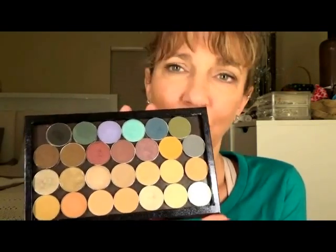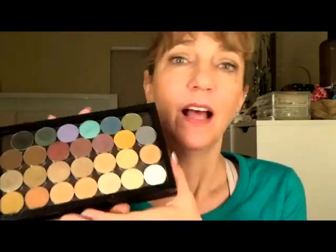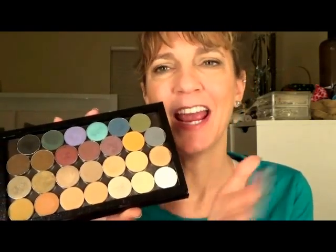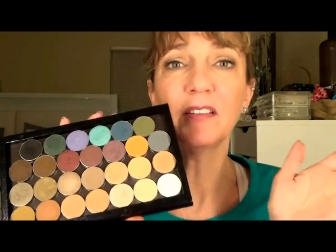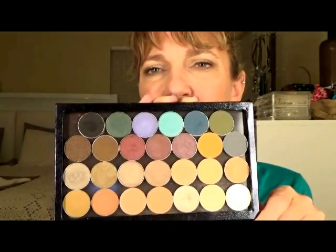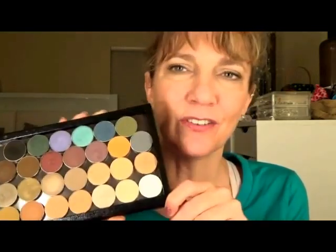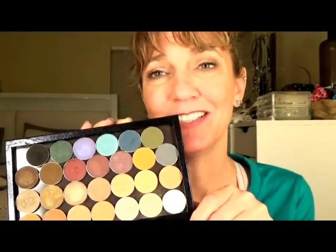I do have some other products from Makeup Geek if you'd be interested in hearing about those. I bought all of these myself, and they're so affordable that it was really hard not to buy all of them. So let me know if you want a little bit more detail on any of these, or if you'd like to see me do an eye look or something like that. I'd be happy to do that.